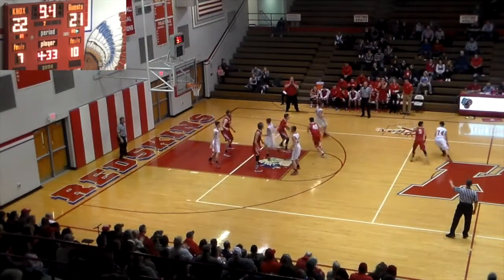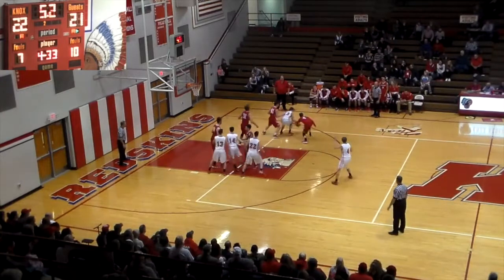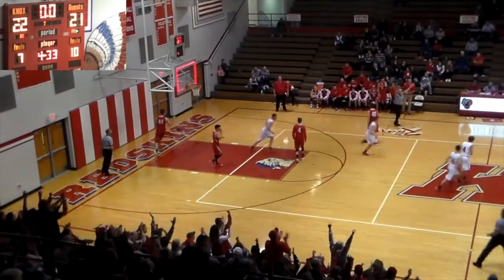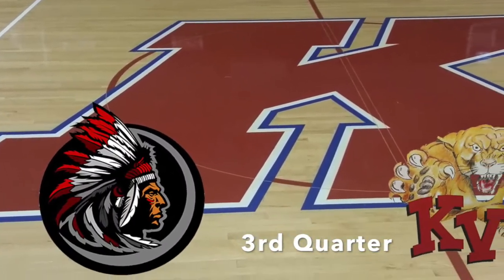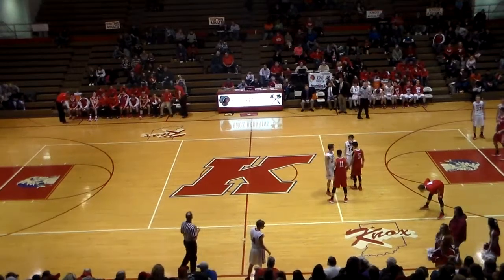10 seconds to go. Code on the dribble. Right side to Broker. Broker drives toward the middle. Spins around. Loses it. Goes to Cougar. Nice. The defender in the air. Puts up the three. Oh! The time runs out in the second quarter of play, and the score is Knox 25 and Kankakee Valley 21.